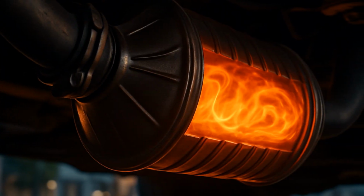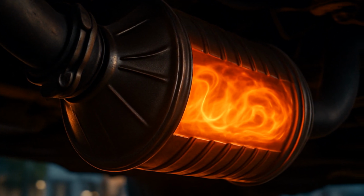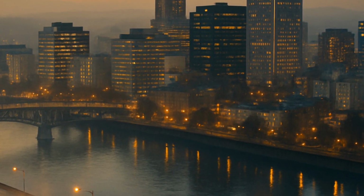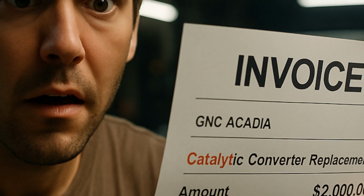What does a catalytic converter do? It takes your exhaust and makes it less evil, converts smoggy stuff into not-so-bad stuff. Basically, it's your vehicle's last stand against being a portable pollution cannon, especially important in cities like Portland, where air quality can get rough.